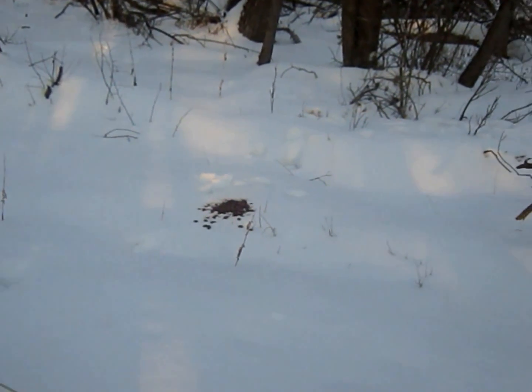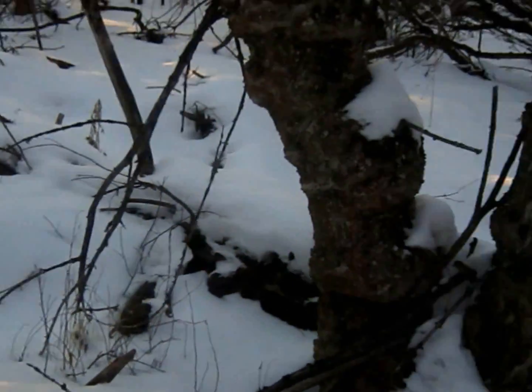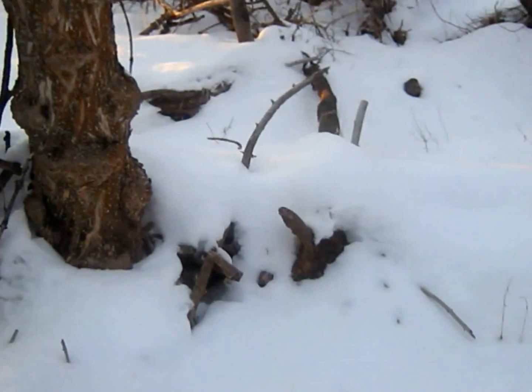Well, now I'm confused. These look like animal tracks. That's poop. Where did these tracks go? He's not up in the tree, is he? I'm confused now. Look at this. We just came into a domain where the tracks end. The tracks end, but look!